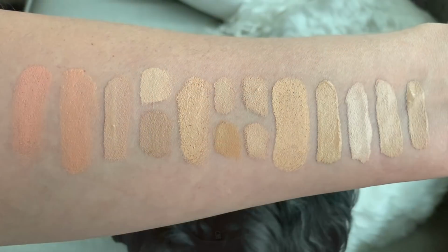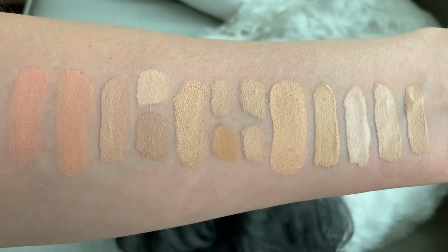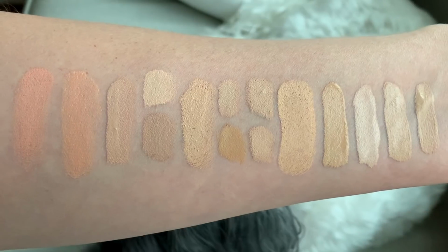I am very, very picky about my under eye area. I am 44 years old. I am very dry in that area despite having an oily T-zone, and I have dark circles I need to cover as well as some fine lines and texture. It's a tall order. I do have 10 concealers here and 2 correctors that have really worked for me for all of my difficult issues. So hopefully by the end of this video, you will find one that may work for you too.